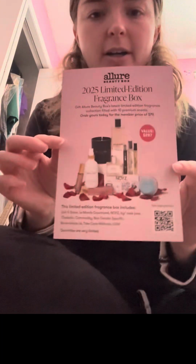This is the little placards. I don't know if it has a theme to it. So let's glow. Oh, it doesn't have the theme to it. It does have the limited edition fragrance box. So there's that. Has the little booklet.